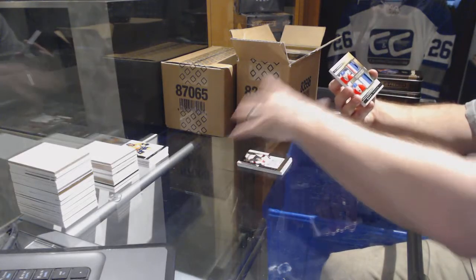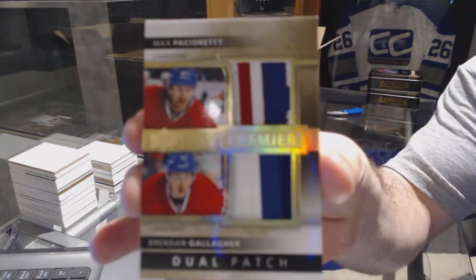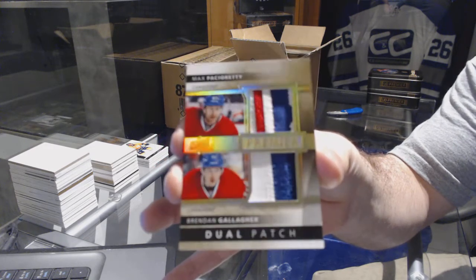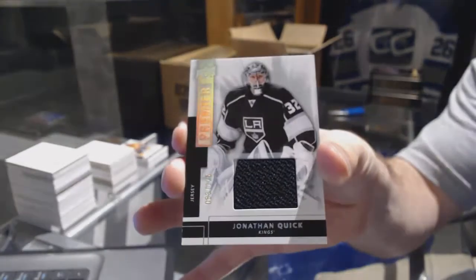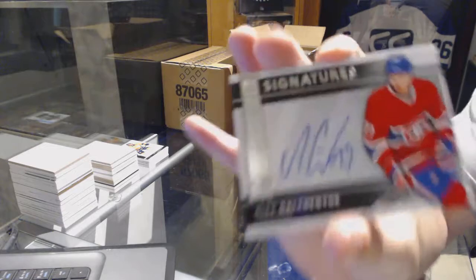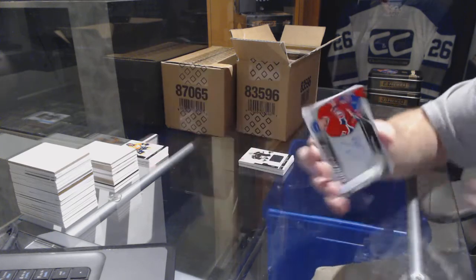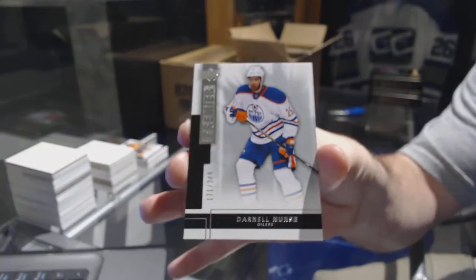For the Montreal Canadiens, number to 15, dual patch of Pacioretty and Gallagher. Dual patch out of 15. We've got for the LA Kings, the 125, Jonathan Quick, base jersey. For the Habs, again, we got a signatures of Alex Galchenyuk. And we've got number to 249 for the Oilers, Darnell Nurse.